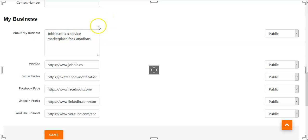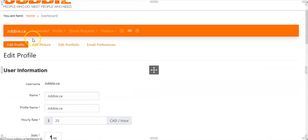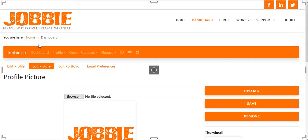You can write a little blurb about what you do and what service you provide. You can link to your website, your Twitter profile, your Facebook profile, LinkedIn, and YouTube so people can actually find you outside of the site. This is useful if you've worked with a customer before and they want to work with you outside of the site. We don't restrict that kind of thing. We do recommend that customers hire for the first time on the site so they can have access to feedback and reviews. And it's nice for you too if they hire you through the site. You can get more positive feedback and reviews, and that'll translate into more business for you.